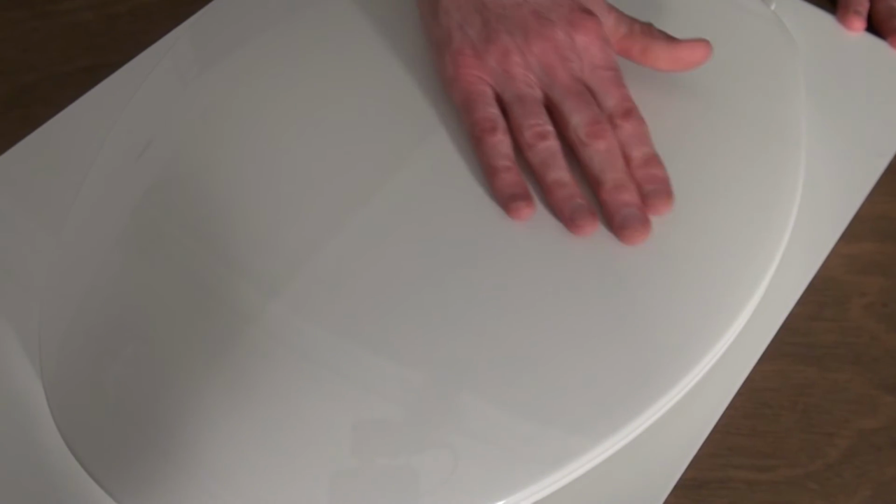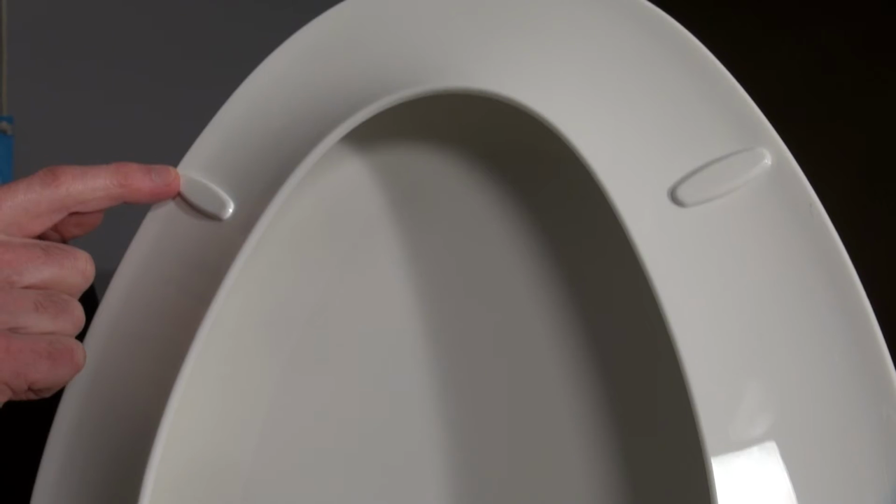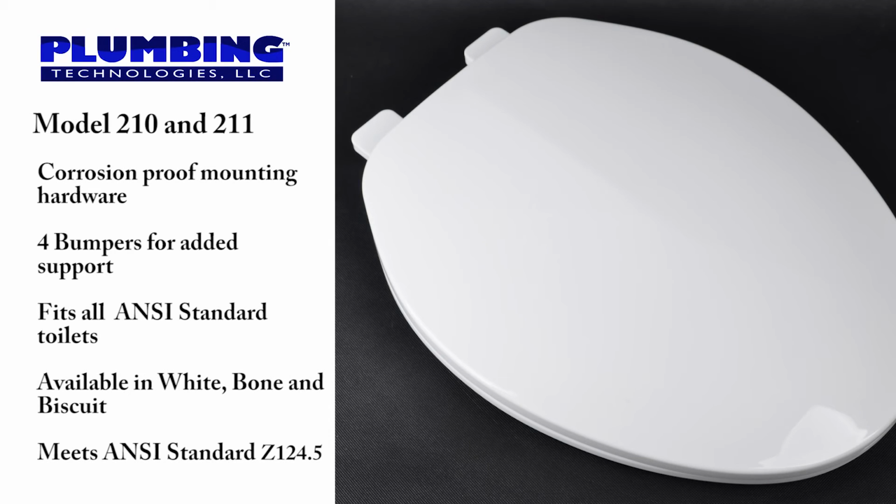The plastic is UV protected to minimize discoloration, and it's manufactured with 100% virgin polypropylene to maximize durability. There are color-coordinated hinges and bumpers, corrosion-proof mounting hardware, and 4 built-in bumpers on the seat ring for added support. This seat is manufactured to fit all ANSI standard toilets. Round and elongated are available in white, bone, and biscuit. This seat meets or exceeds requirements of ANSI standard Z124.5.